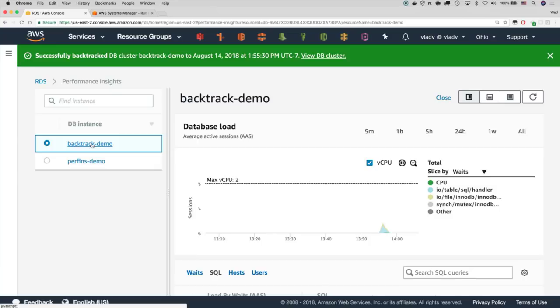So we can see that it's mostly inactive as a database. But there's this little spike of usage right about the time I actually was making changes to the database and accidentally changing all the salaries. You can also see where the system spent most of its time: CPU load versus all the other types of waits that affected the response time of your queries.